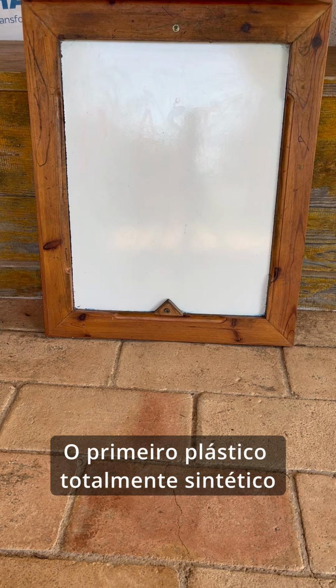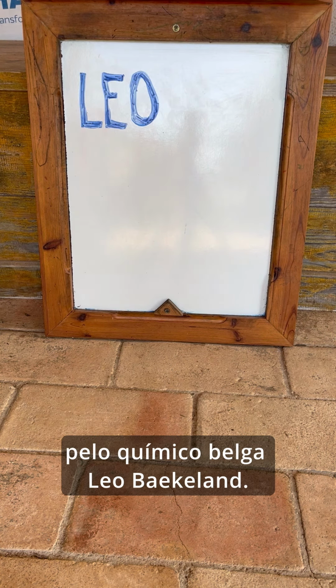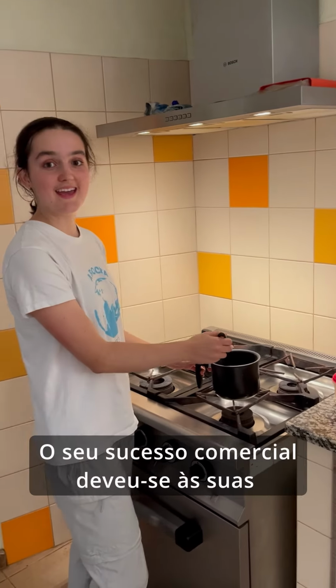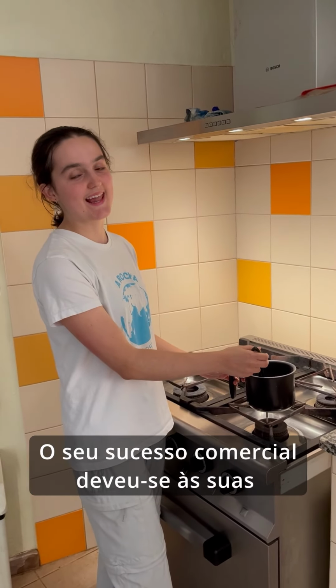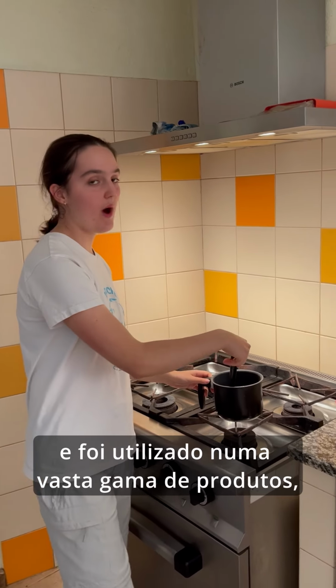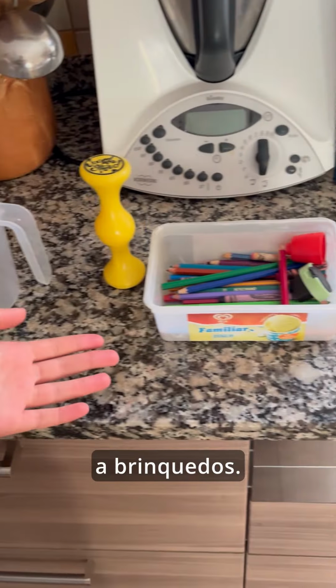The first fully synthetic plastic, Bakelite, was invented in 1907 by Belgian chemist Leo Baekeland. It took off commercially due to its electrically non-conductive and heat-resistant properties, and was used in a wide range of products, from kitchenware to toys.